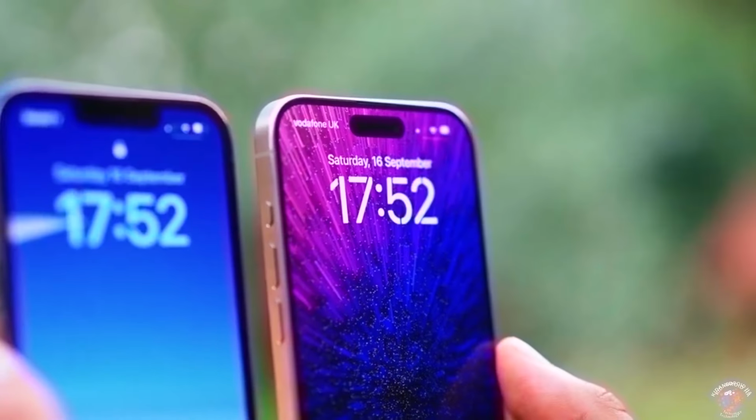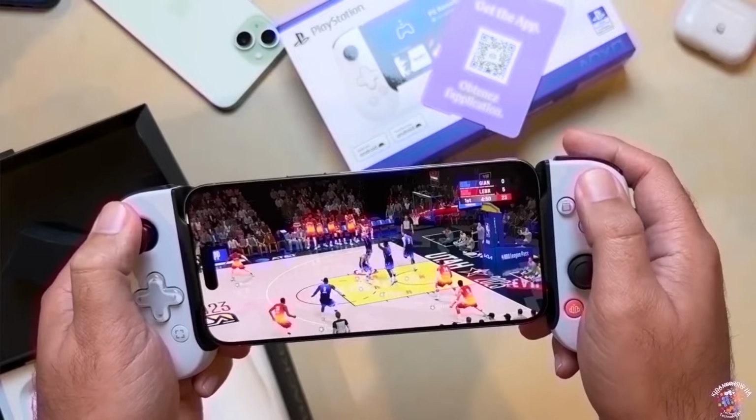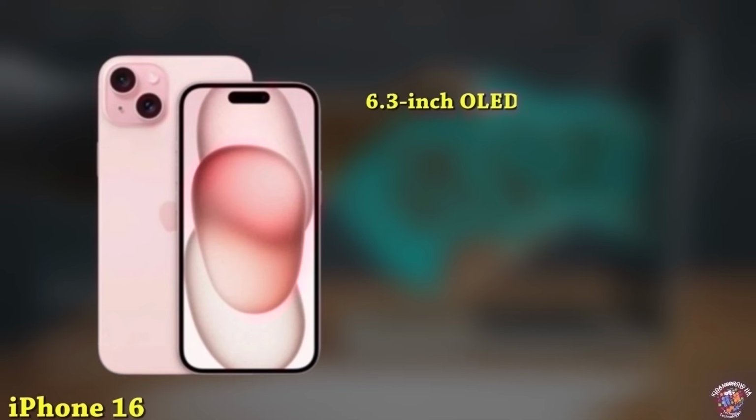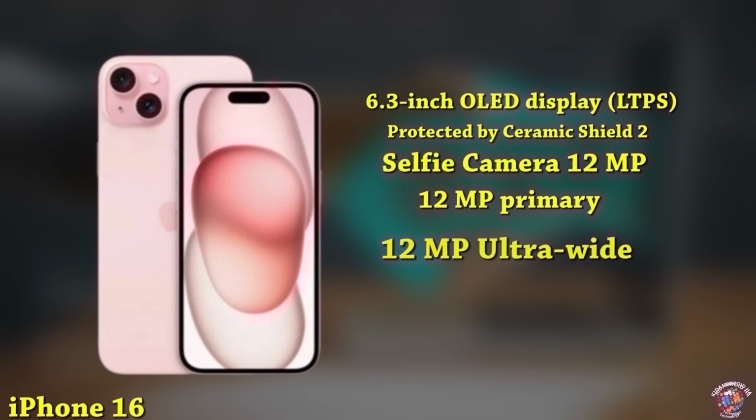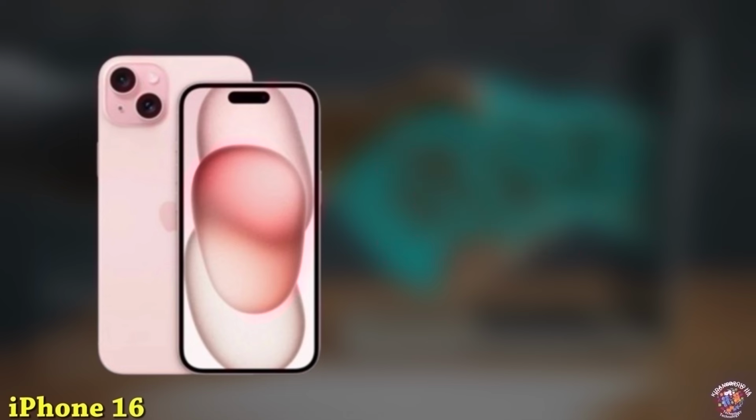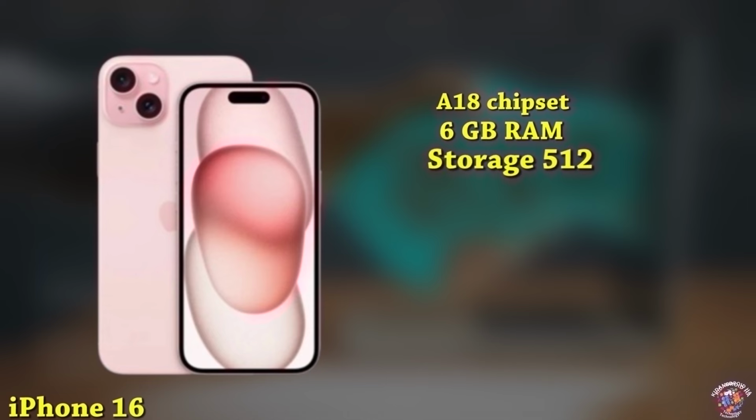Now let's dive into the full details of the standard iPhone 16. iPhone 16. Display: 6.3 inch OLED display, LTPS, with a taller aspect ratio, protected by Ceramic Shield too. Design: new Dynamic Island covering the 12MP selfie camera and Face ID sensors. Cameras: 12MP primary camera, 12MP ultrawide. Processor: A18 chipset. Memory: 6GB RAM, up to 512GB storage.